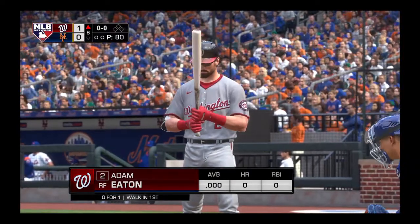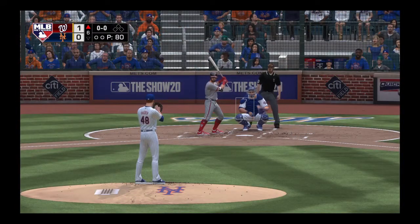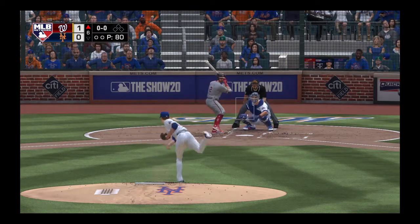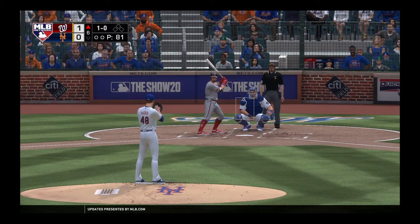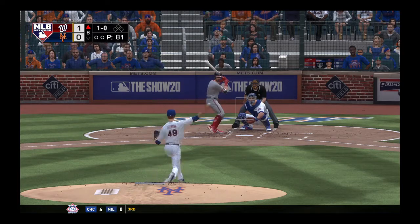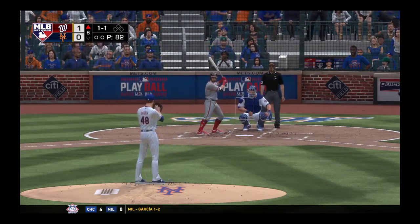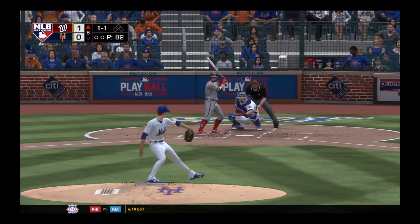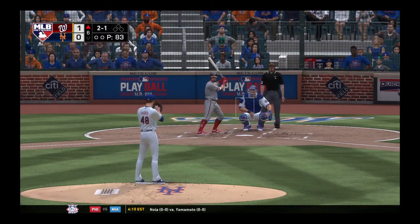Stepping up to the plate, Adam Eaton. It was a flyout for him in his last trip. First pitch on its way. Here's a slider to start things out, looked at for ball 1. Good curveball there, clipped the outside black for a called strike. The 1-1. That's ball 2. Count is 2-1.